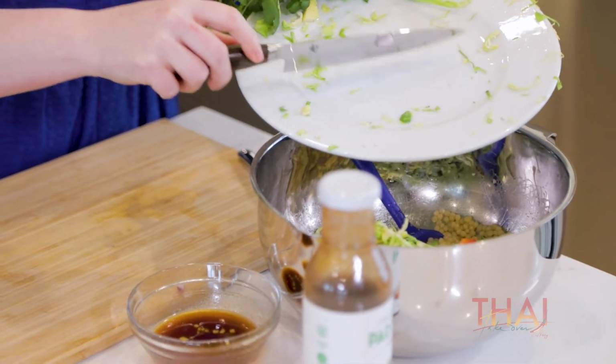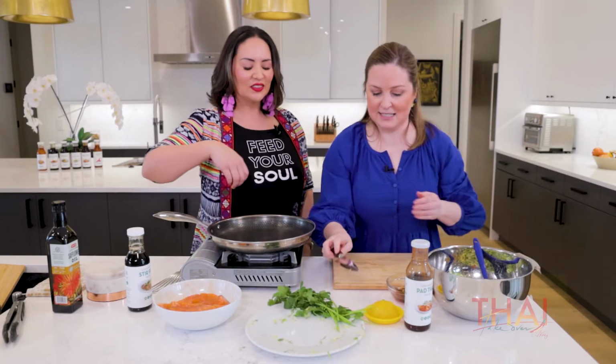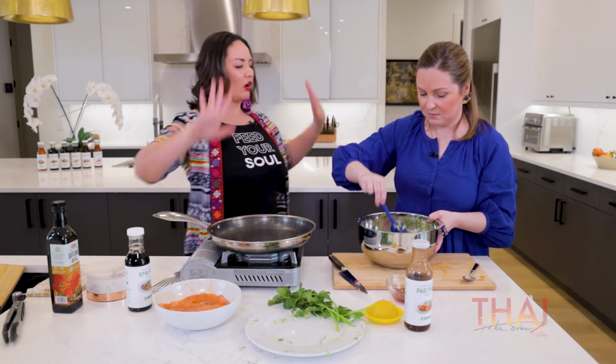And I think at this point we're gonna need more sauce. A little bit. I'll mix this in and see where we are. And then chop up some cilantro. See, I'm putting you all in charge.